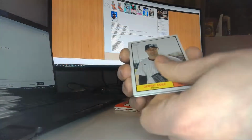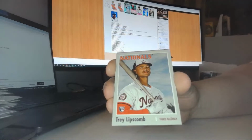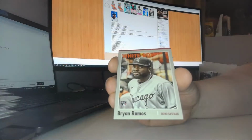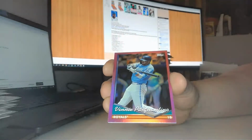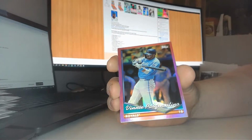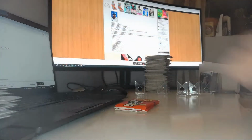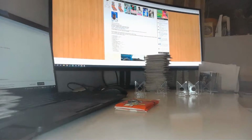We have a Gerrit Cole for the Yankees, Yu Darvish for the Padres, Trey Lipscomb for the Nationals, Brian Ramos. There's a Vinny Pasquantino for Kansas City, and that goes to Noma. Tyler Black, Mason Winn, Zack Wheeler. Yeah, we got 2 packs left.